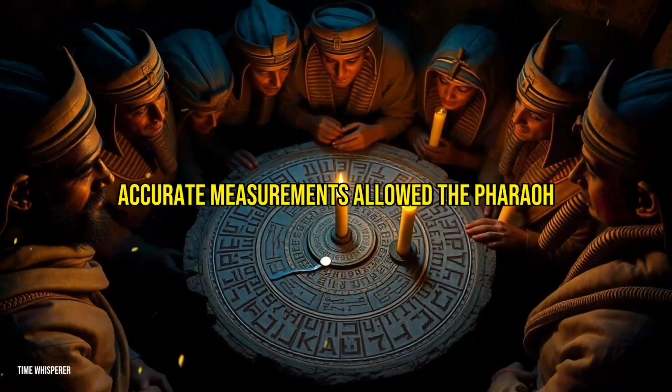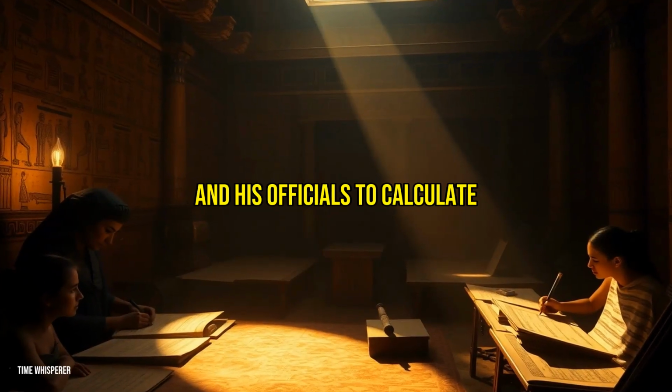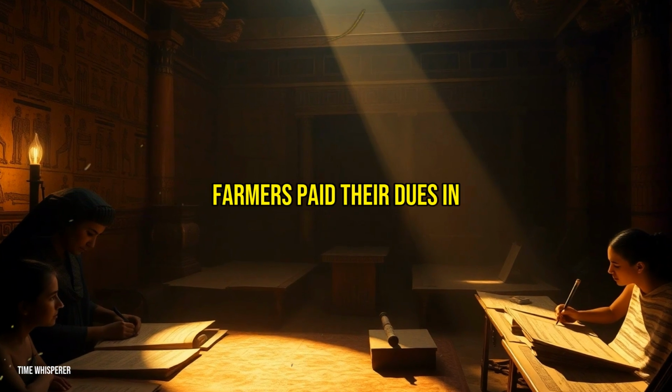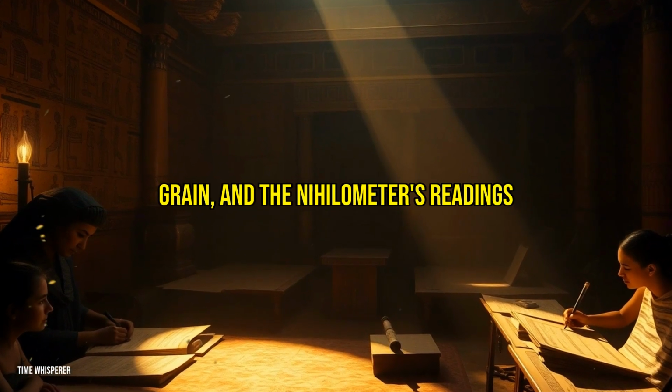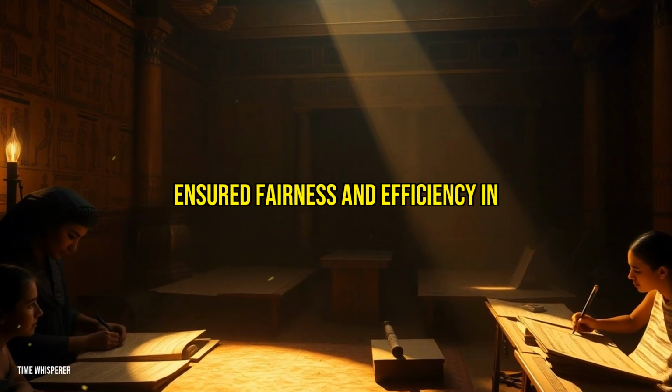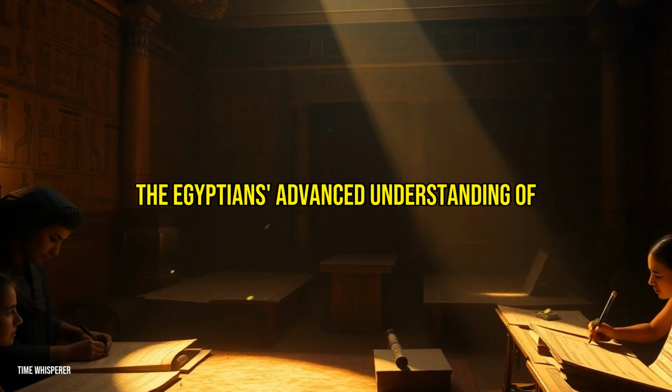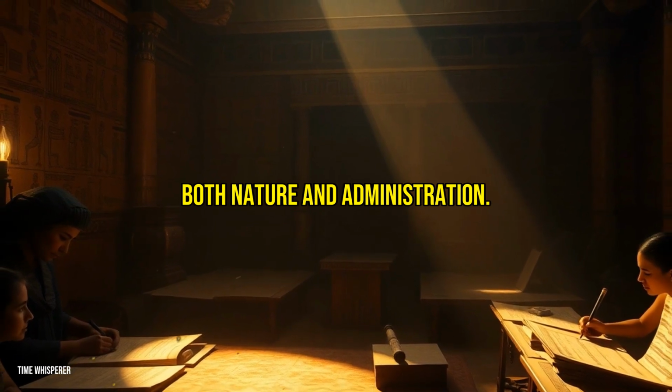Accurate measurements allowed the pharaoh and his officials to calculate taxes based on the expected harvest. Farmers paid their dues in grain, and the Nilometer's readings ensured fairness and efficiency in this system. It was a testament to the Egyptians' advanced understanding of both nature and administration.